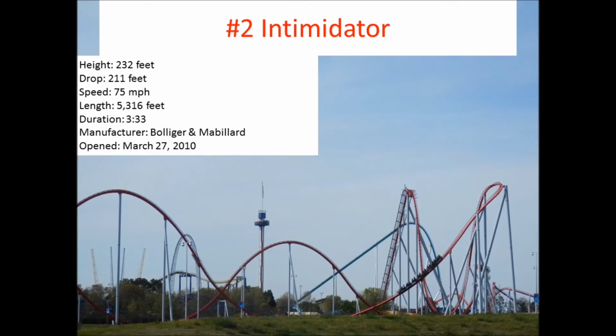So there's about 6, maybe 7 hills, depending on what technicalities of hills and airtime you think. In my opinion, there's about 6, maybe 7 airtime hills. That's okay for a hypercoaster. That's pretty good. I mean, in my opinion, it's one of the weaker hypercoasters. I just didn't find it to be really intense.